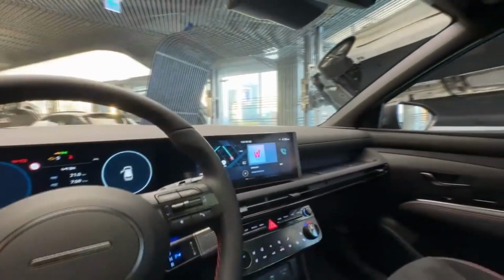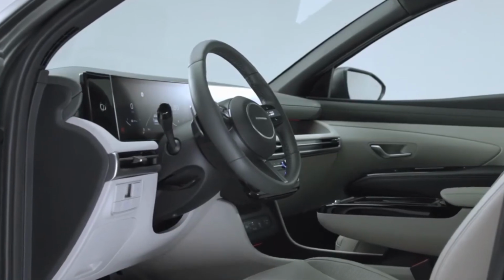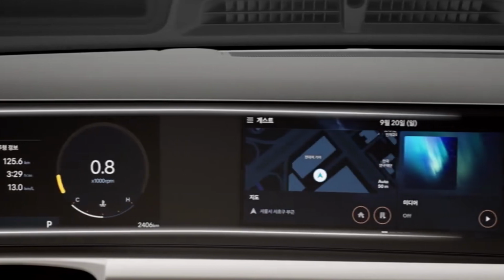Interior design. Opening up the doors of the Tucson, you'll notice that the modern styling has carried through to the cabin, and there's been a key emphasis on a minimal approach. The dashboard, for instance, is extremely simple, housing just that infotainment screen and gauge cluster.